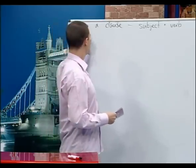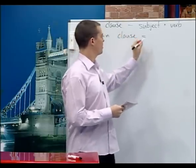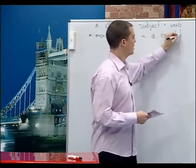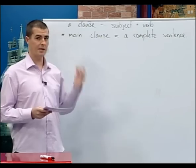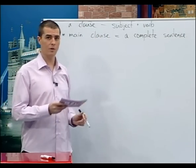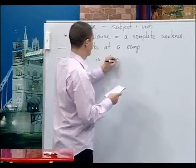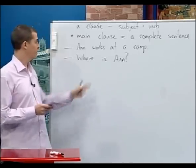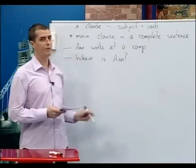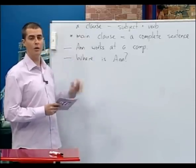We have a main clause. Okay. Main clause. This is a complete sentence. It doesn't need anything else. It can exist all by itself. It's a main sentence. It has a subject and a verb because it's a clause. And here are two examples of main clauses. Anne works at a camp. And another one is, where is Anne? Now, both these sentences have a subject, Anne, and this is the subject, where, and the verb, works and is. So they are both complete sentences, therefore they are both main clauses. They're called main. Sometimes you can call them independent clause. So main clause or an independent clause.